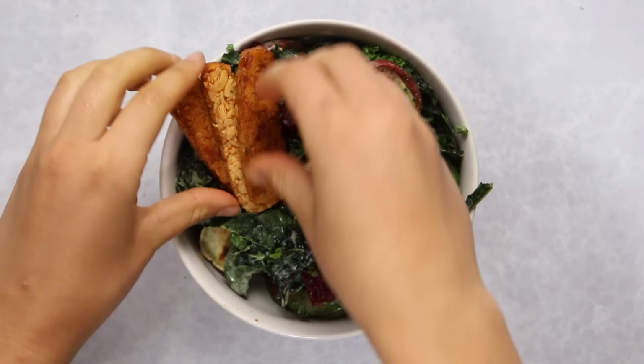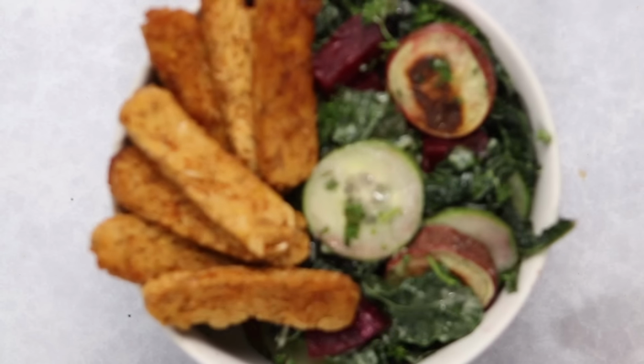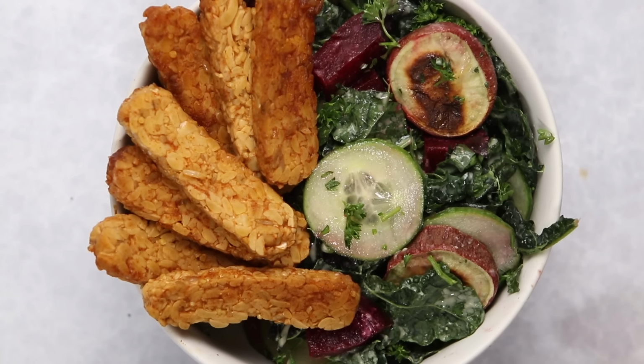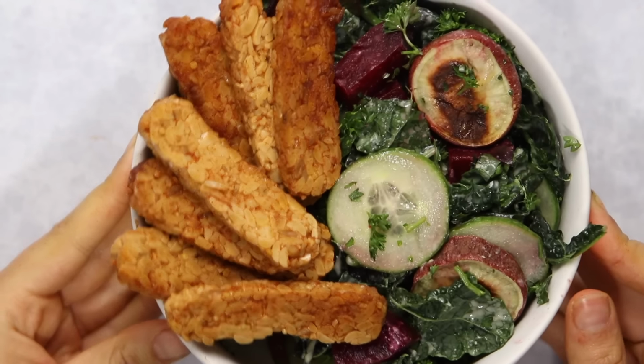And then with the herbs too, sometimes I'll add basil, sometimes I'll add dill. Either way, I put it into a bowl. Sometimes I just eat it straight out of the mixing bowl because I need more space, and then I top it with my tempeh, and that is it. An easy peasy filling meal full of protein, healthy fats, and lots of veggies.